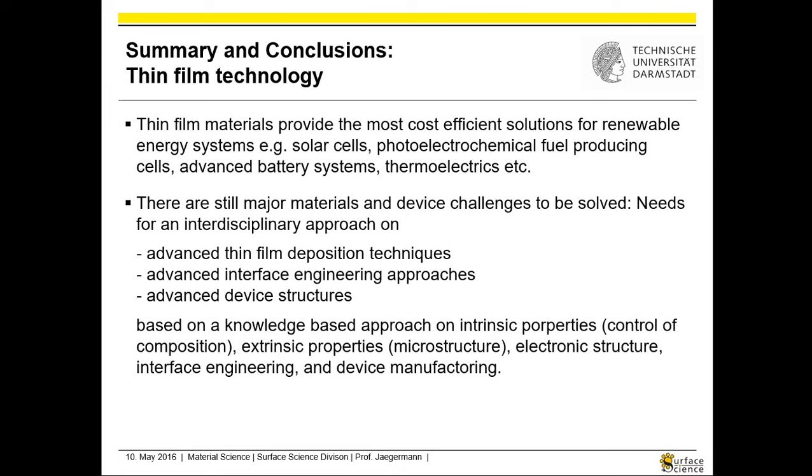Okay, that means there's still a lot to do in film technology, but if we can do this, there's a strong contribution and a strong hope that film technology will help to get better solar cells, photoelectrochemical fuel producing cells, advanced battery systems, thermoelectric materials, and so on. But we need to understand somewhat better what we do in the deposition process, and if we know that, then I think we have a bright future as vacuum coaters and film deposition people.